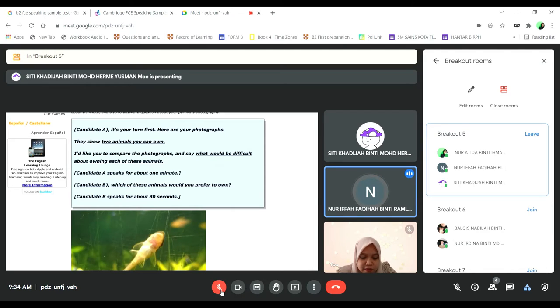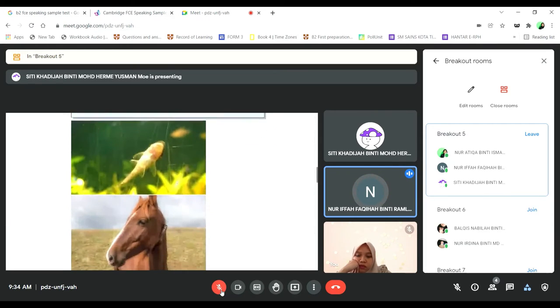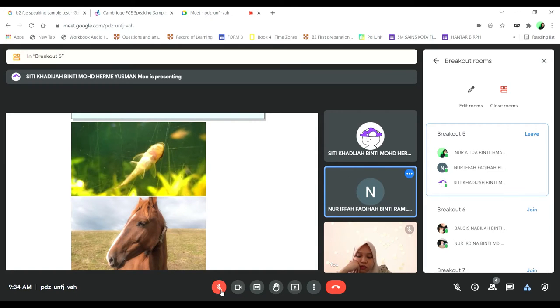Now, I'm candidate A, and we will talk about these two animals that you can see in the picture. For picture one, the animal that we can see is a fish, and the second picture shows the horse.